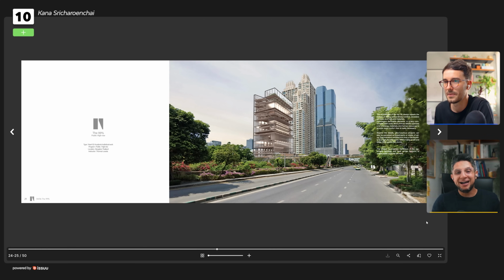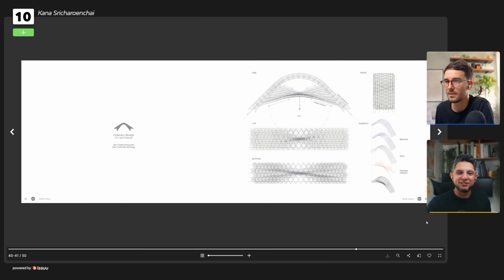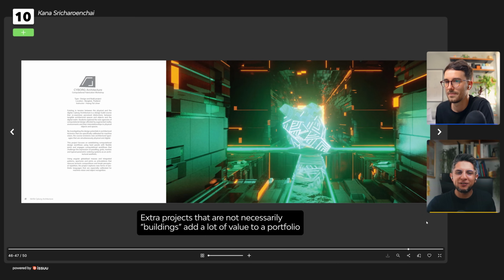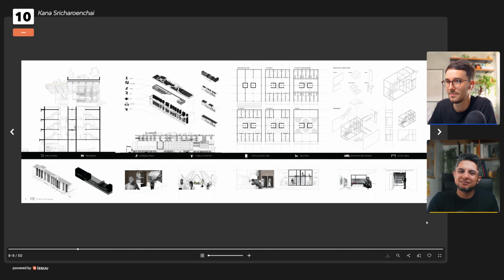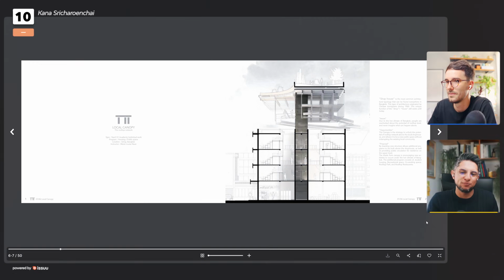Yeah, well, I love the fact that it has really good extra projects at the end, like parametric stuff, studio documentation. I always find that this enriches the portfolio so much. Maybe the first project is kind of condensed, and the feature image, I feel, is not the strongest among the ones that they have available. But I do understand the 50-page limit on the Issuu free version.